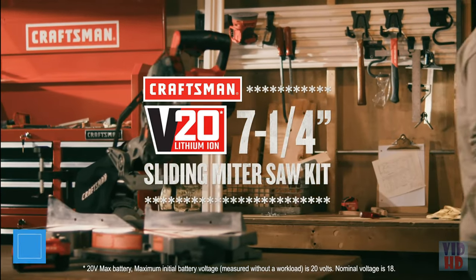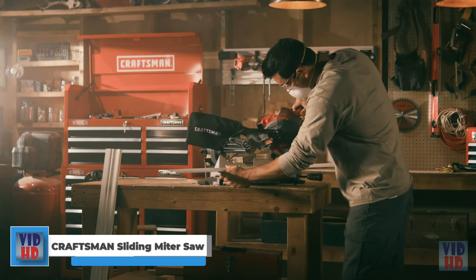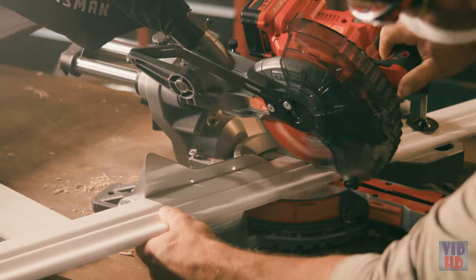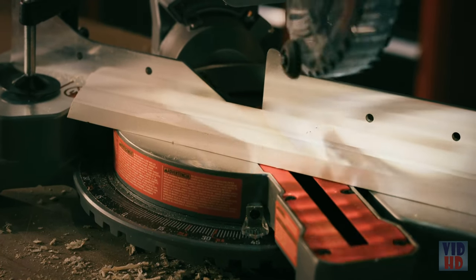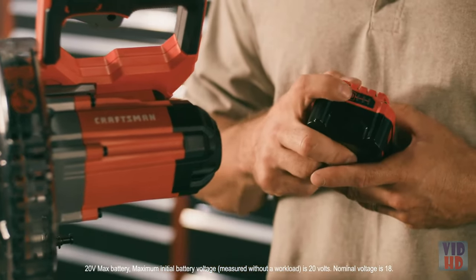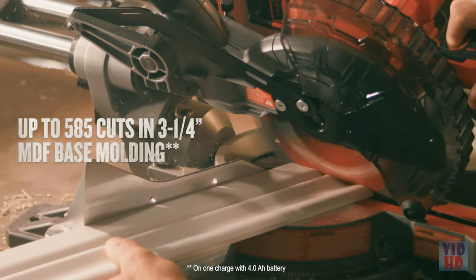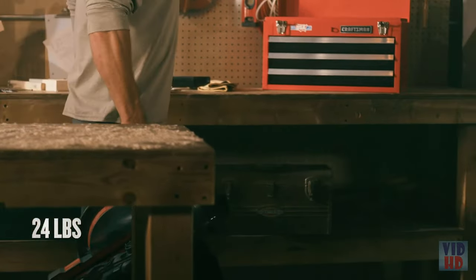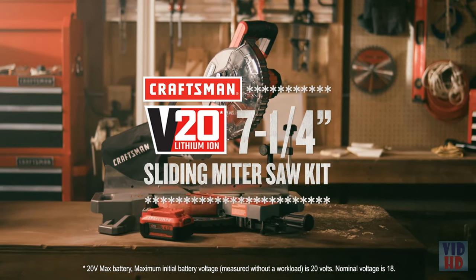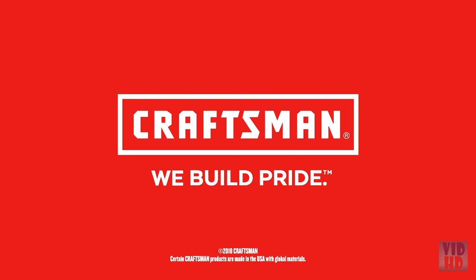Keep your cuts precise with the Craftsman V20 20 volt max 7 1/4 inch sliding miter saw kit. This saw's sliding rails allow for 8-inch max cross cuts, as well as nested crown molding cuts and vertical baseboard cuts. The miter allows for single bevel cuts and an LED cut line for added precision. The powerful V20 20 volt max lithium ion battery with an LED state of charge indicator allows for over 500 cuts on one charge. And the side handles make the lightweight saw easy to carry. Get the job done right with the V20 20 volt max 7 1/4 inch sliding miter saw kit, part of the Craftsman V20 system. Craftsman, we build pride.